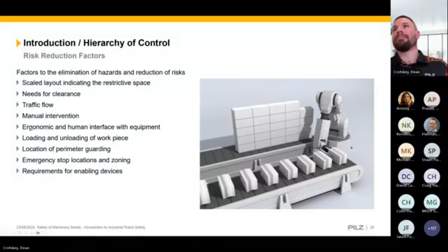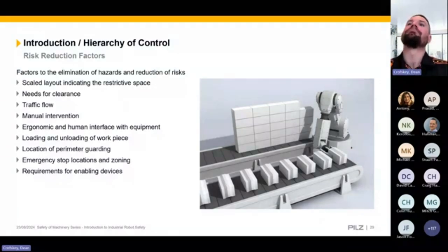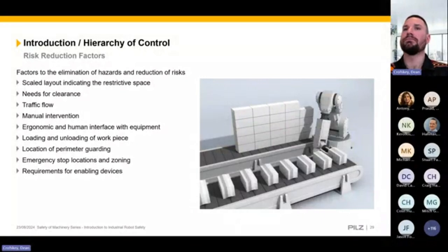Now, risk reduction. Again, when we identify hazards, we estimate the risk. We need to provide effective risk reduction measures and some risk reduction factors. Some of them are listed here to eliminate the hazards and reduce our risk. Maybe we have a nice scale layout, need for clearances, traffic flow. Typically, with our robot applications, you may have a load unload point where you need a forklift to interact. What sort of manual intervention? Loading, unloading. Location of our guarding, emergency stops, the requirements for our enabling devices as well.